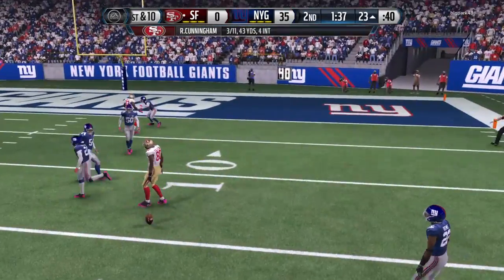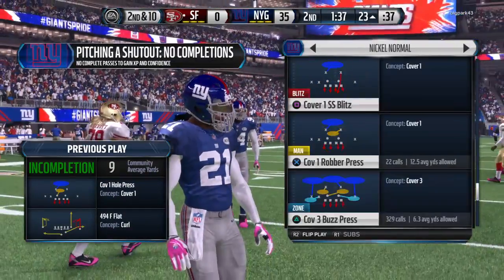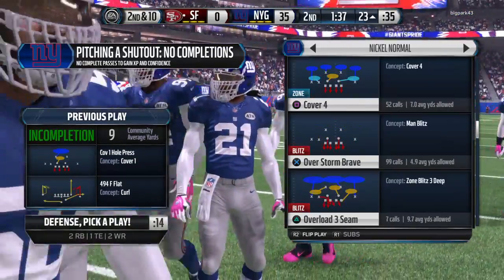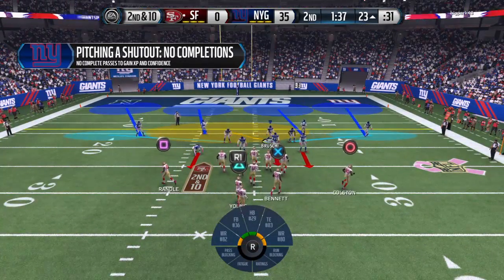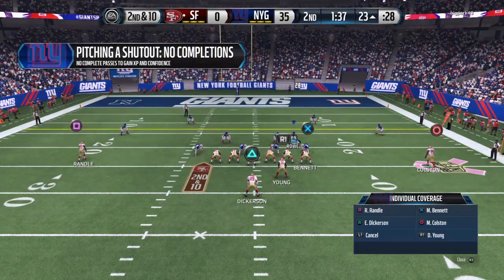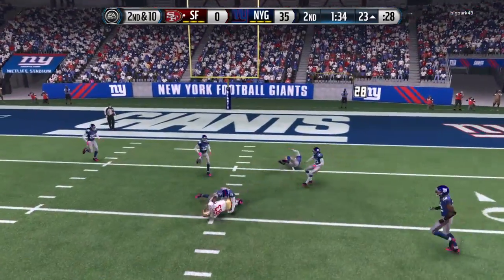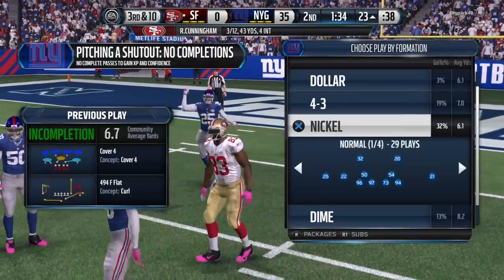That's dropped by Colston, who couldn't bring it in. Good job that time by the secondary. They're in good position. They make the play, and it's an incomplete pass by the quarterback. Second down and 10. Had it for just a second, but then it came out on contact.